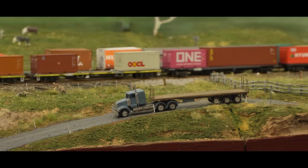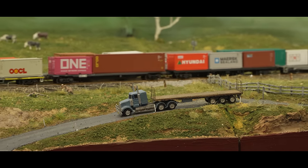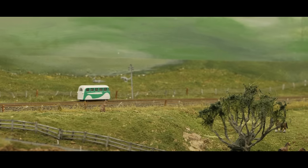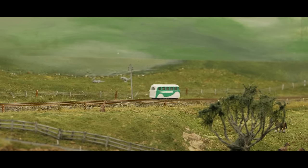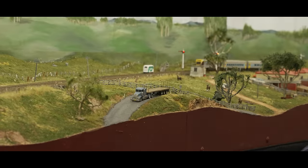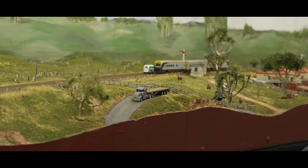The layout is operated using DCC, and all signals, which are made by DAPOL, and points are powered. Buildings are a mix of kit-built and scratch-built structures. All the trees are scratch-built using the twisted wire process.